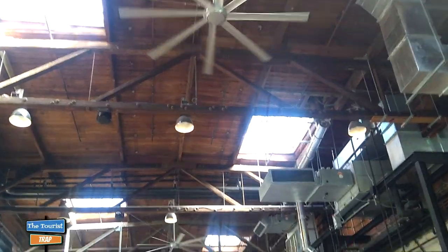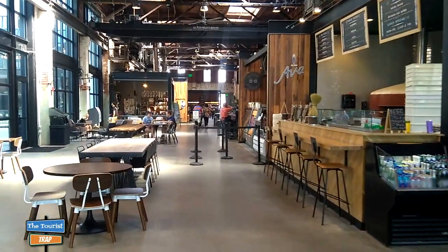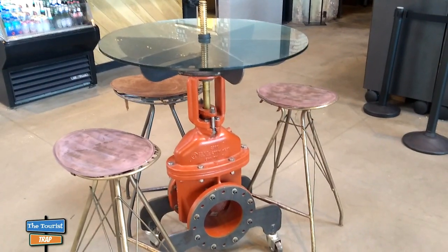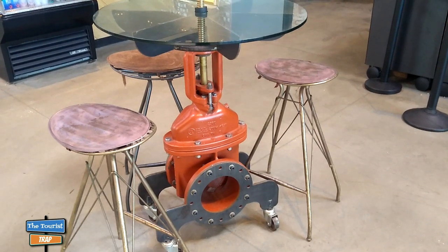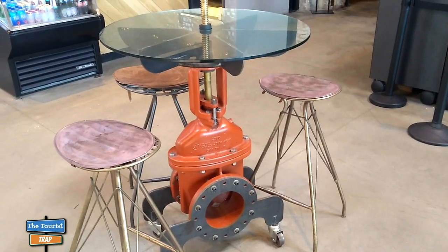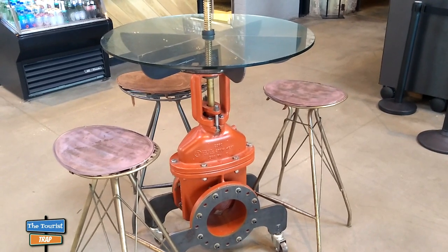It's pretty cool, big fans up inside here. We're gonna walk down through here and see what all we can find. I have found an interesting table here. I'm not sure what that is. It's some kind of machinery, but they've made a table out of it. How cool is that? That's some creative stuff in here.